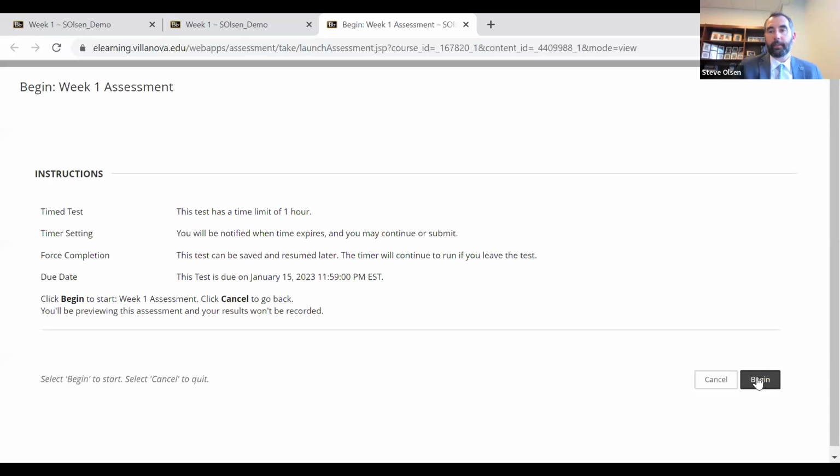Again, 6 quizzes for this semester. In this particular class, only 5 of them counted towards grades, and the total was 30% of the grade overall. Here, you may not have noticed before, but the instructions are a little bit different this time. It says here, this test has a time limit of 1 hour. So once the student starts it, they have 1 hour to complete the assessment.